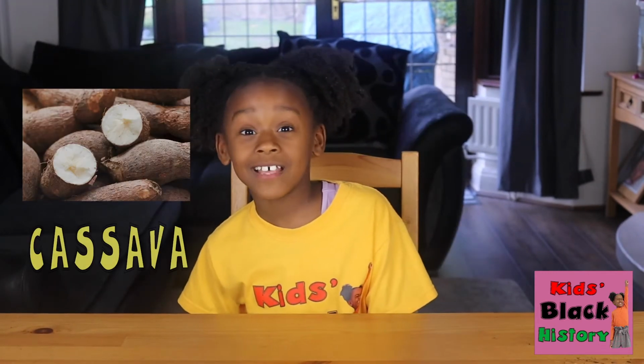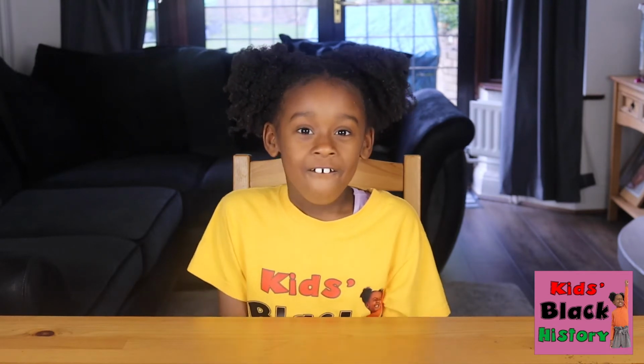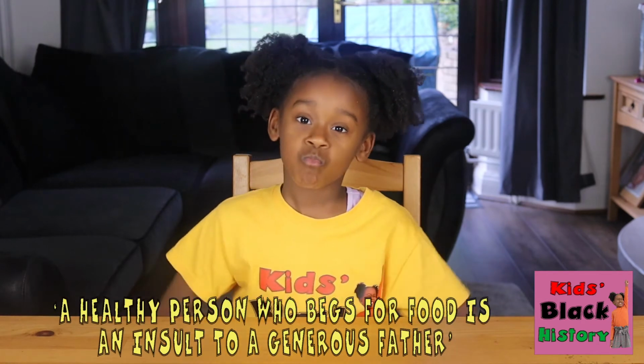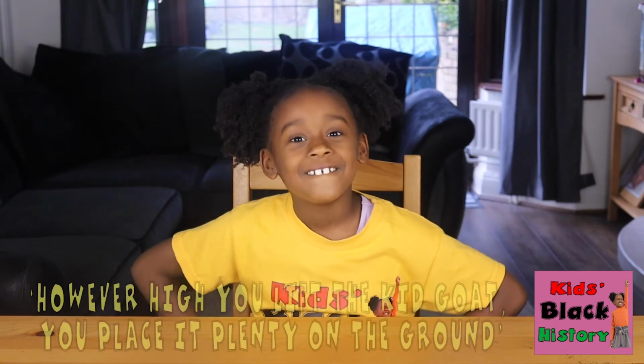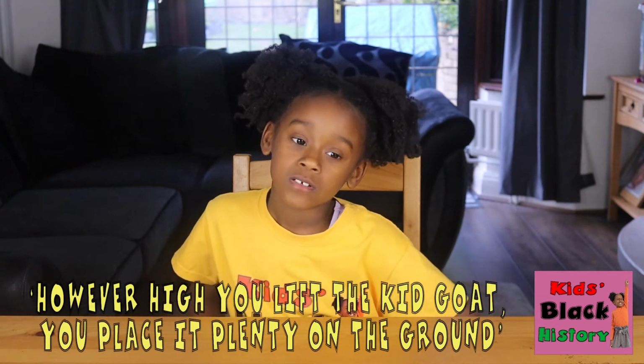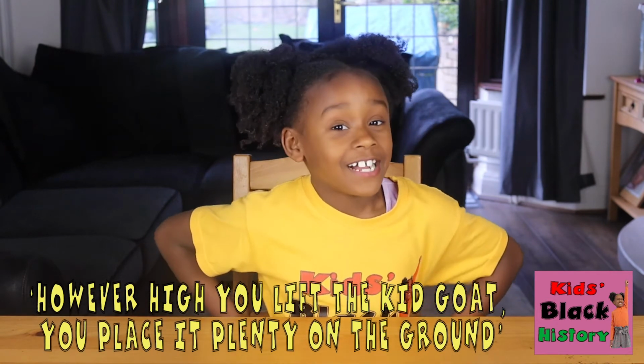Some other popular Ghanaian food includes fufu, made from plantain and cassava. Raya, did you know that Ghana also has some fun sayings about life, including: a healthy person who begs for food is an insult to a generous father, and however high you lift the kid goat, you place it plenty on the ground.